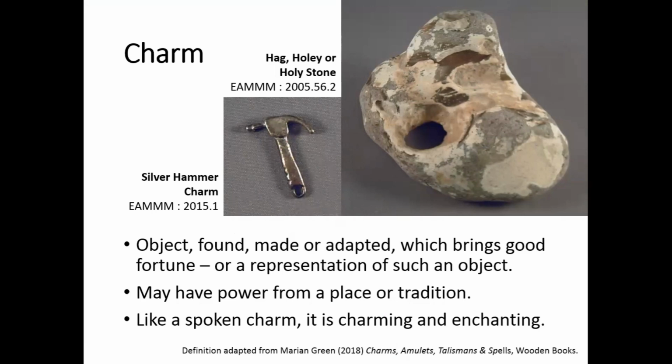A charm is an object that's found, made, or adapted that brings good fortune, but it can be a representation of an object that we feel brings good fortune as well, such as the little claw hammer charm in the picture there. It may be charged with power from a particular place or particular tradition, and or indeed a particular event or time. The hagstone on the right obviously has lots of different traditions associated with it. And like a spoken charm, it can be charming and enchanting. I'll come back to spoken charms in a moment.